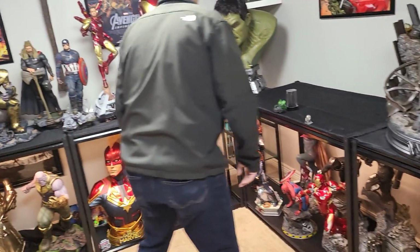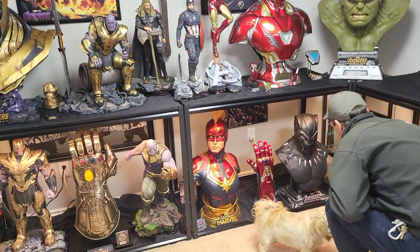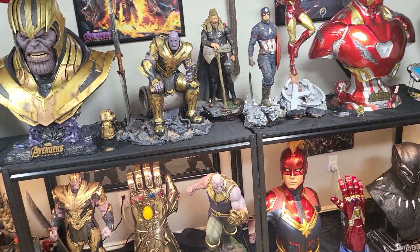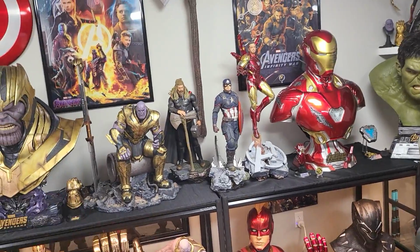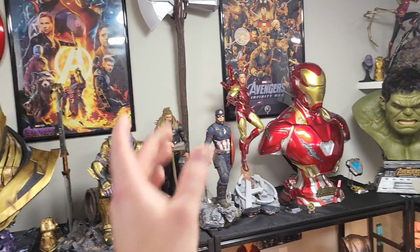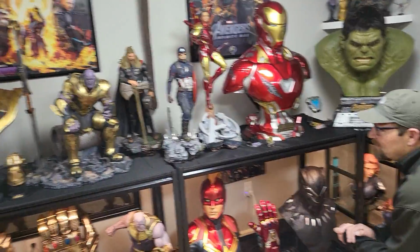You said your Black Panther you thought was your worst bust? Worst of all the Marvel. Oh, okay. Not that it's bad, it's amazing. But if I had to rank them, I would put that last. I think the other ones are better. Hulk is my favorite of all the Marvel. Or I'm sorry, not Hulk. Hulk for humans, but Thanos. I would put Thanos, then Hulk, and then Loki, and then probably Iron Man, Captain Marvel, Spider-Man, Black Panther.